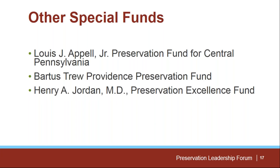The Jordan Fund focuses on the protection of natural and cultural resources and has a deadline of June 17th this year, because the 15th is on a weekend. Bardis True does allow for brick and mortar work, and it has one deadline each year, June 15th. The Appel Fund also allows for brick and mortar, but is limited to specific counties in central Pennsylvania, and that deadline is March 15th. So for all of these, if you are in that geographic region, I suggest you go on the website and see if that is a grant for you.